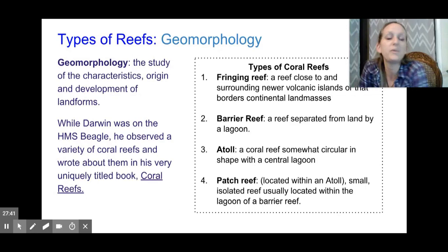All right, so he said your first reef is going to be a fringing reef. This is a reef that is very close to the land it is associated with, and there's almost little to no lagoon. A barrier reef will form next because the island is going to start to be really heavy and dense, denser than the oceanic bottom below it. It's going to start to sink.